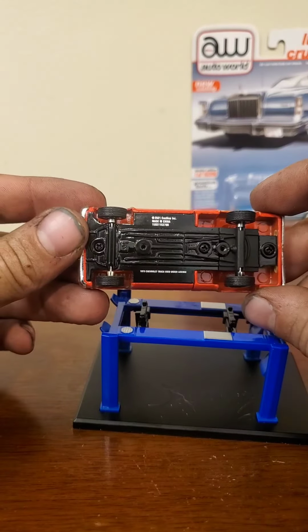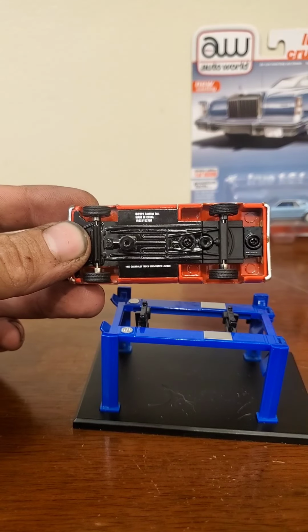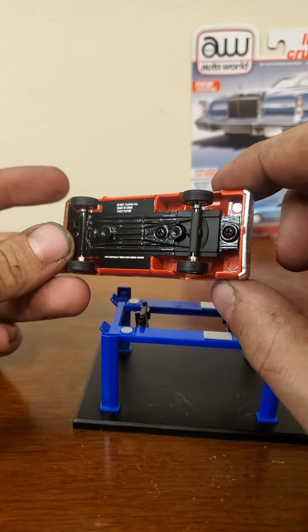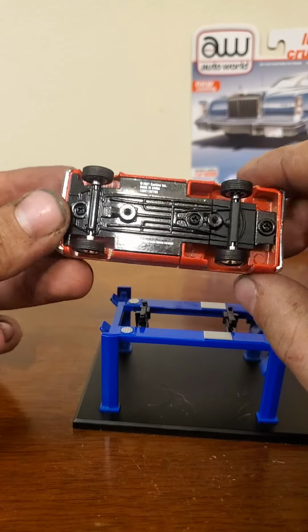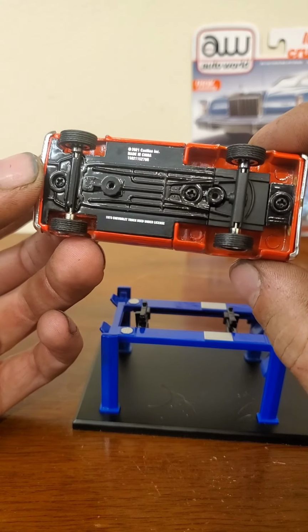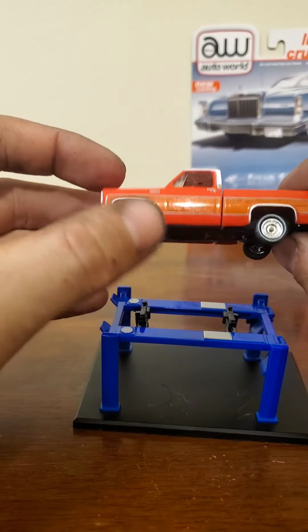If you do take a look underneath though, it's pretty cool. It does have screws holding this casting together. So if you ever wanted to take it apart and repaint it, that'd be pretty easy. Maybe we'll do that one day. Then we've got our 73 Chevrolet truck used under license there.